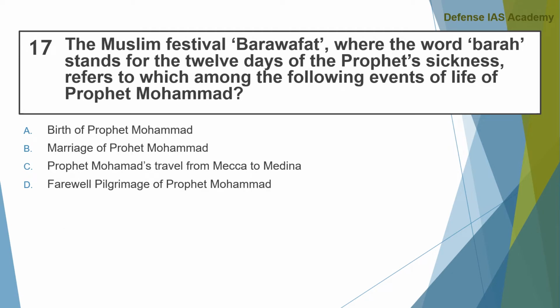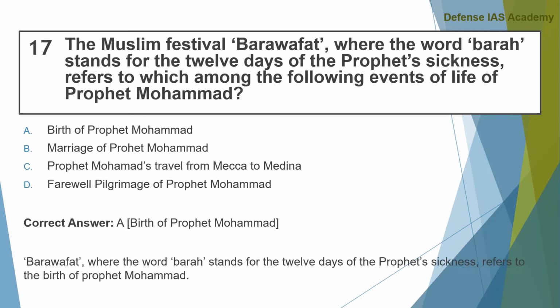Question 70. The Muslim festival Bara Wafat, where the word Bara stands for the 12 days of the Prophet's sickness, refers to which among the following events of the life of Prophet Muhammad? Answer is option A, birth of Prophet Muhammad. Bara Wafat, where the word Bara stands for 12 days of the Prophet's sickness, refers to the birth of Prophet Muhammad.